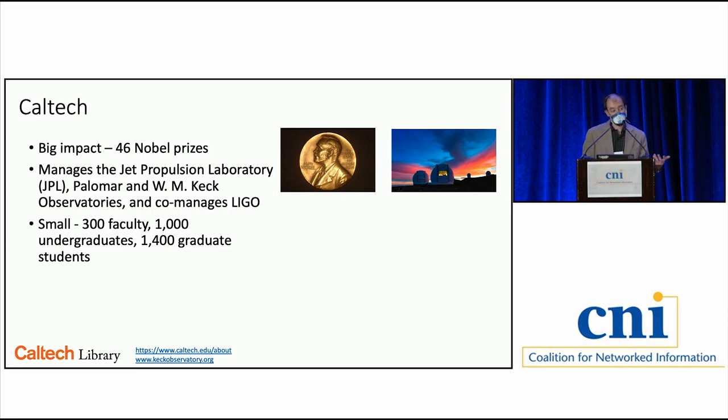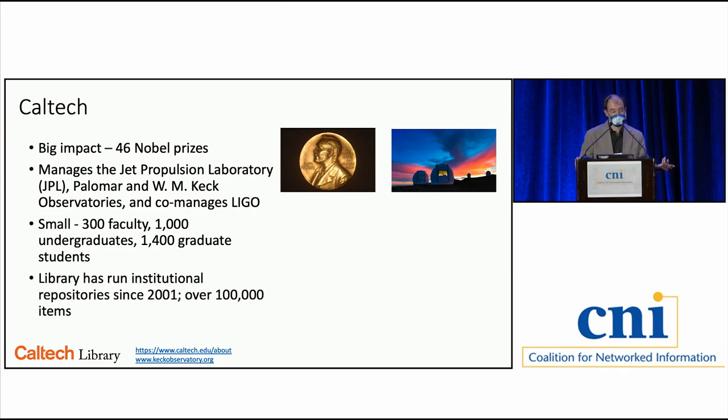And that makes the library also a little bit unique. We're a small group, but we have a really big impact. So we've run institutional repositories since 2001. We've got over 100,000 items.